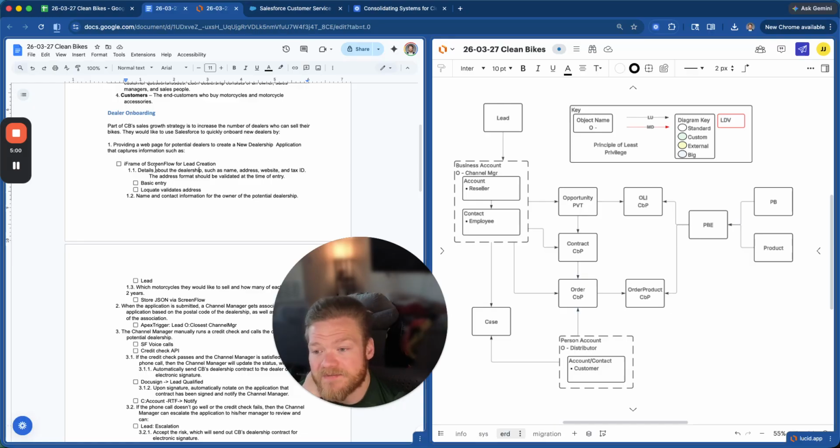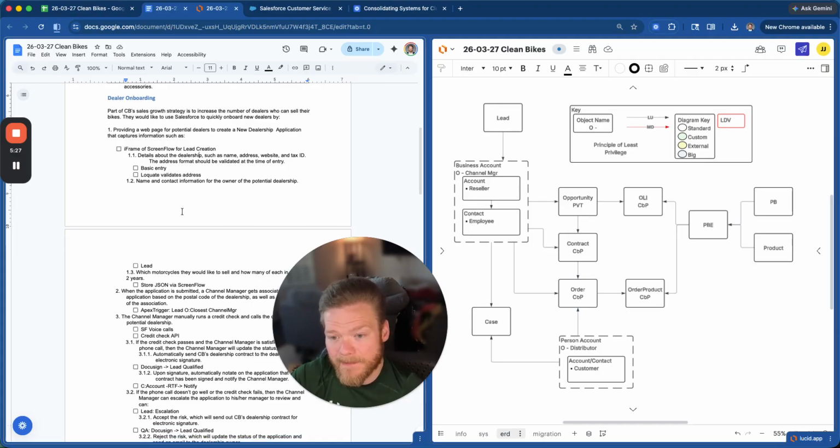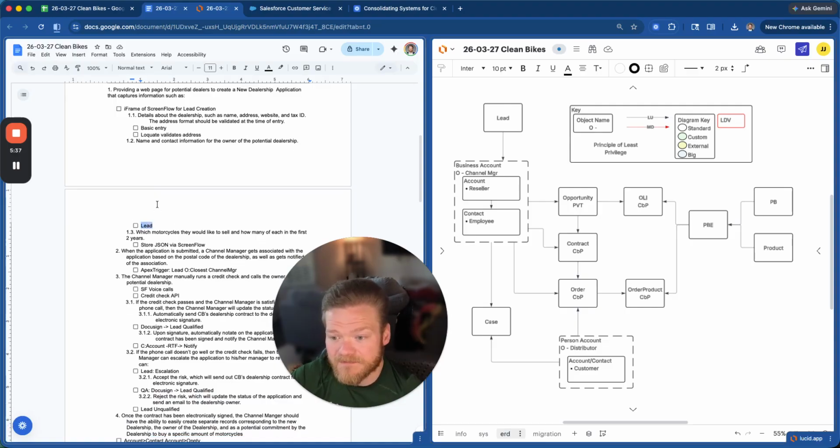To fill out the flow, they will enter the data around the dealership: the dealership's name, address and website, tax ID. There will be entry into basic form fields on the screen flow itself. Then the address is entered, which is validated by locate at the time of entry. So locate is a managed package that has the ability to validate addresses that are entered in real time and then return responses. The name and contact information for the owner of the dealership is also captured, and that is captured on the lead record that's created with all this data.